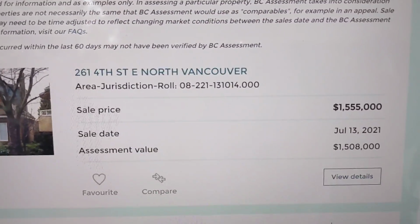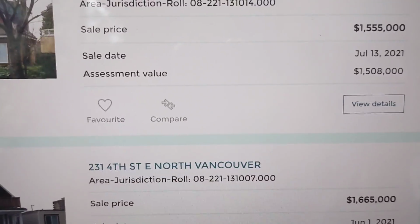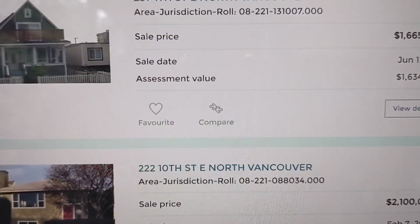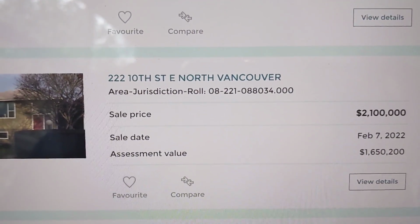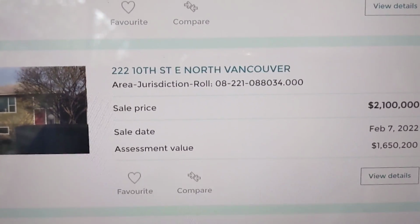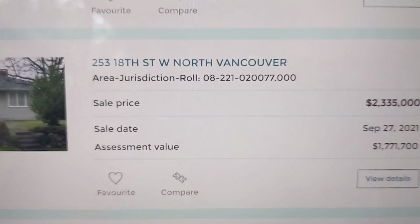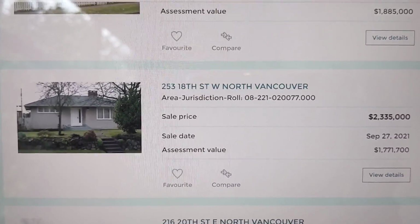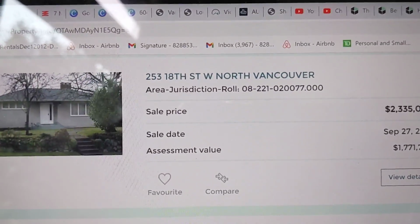Here we can see that this property on Lower Lonsdale sold for pretty close to assessment price. And as we scroll down, they are selling close, but they are still above. And then we have this big jump in more recent sales now in 2022, where it's well above assessment value. So what we're learning here is that more recent sales are well above assessment value. So if you're trying to put in a strong offer, you know you've got to come in well above assessment value to even have a chance.